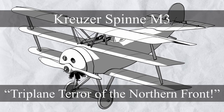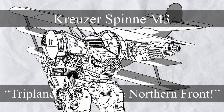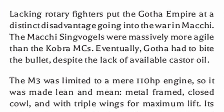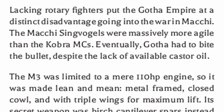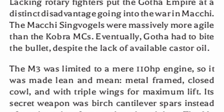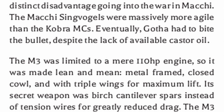Let's start this episode off with the Kreutzer Spinner M3. Wow, I finally get to actually talk about this thing. Lacking a rotary plane put the Gotha Empire at a distinct disadvantage in the war against Macchi, as their Singvogels were massively more agile than their Cobra MC. At some point, Gotha has to bite the bullet, despite the lack of available castor oil.